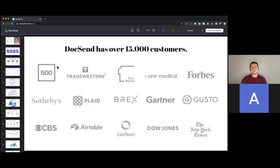In terms of DocSend as a company, we've actually got over 15,000 customers. We get used in a lot of different use cases: sales, marketing, customer success, CFOs, M&A, banking, kind of all over the place. Fundraising is near and dear to my own heart, though. It's something I've had to do a lot of, and I've helped a lot of people with it.